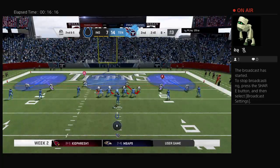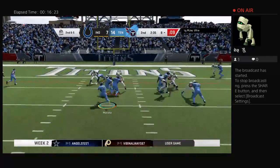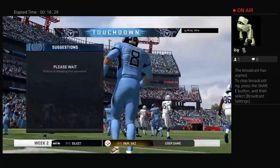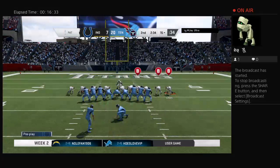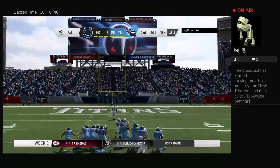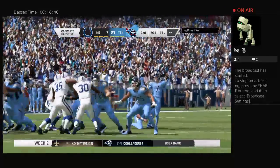Second and 5 after the 5-yard completion on 1st down. Stepping up, and he will score. Touchdown, Titans. Marcus Mariota on his way to a monster game. 3 first-half touchdowns. And the Titans are able to extend their lead. Santos able to tack on the extra point, and it's now 21-7.